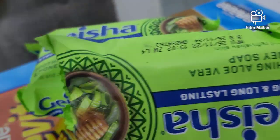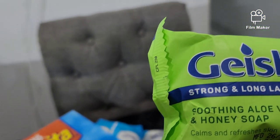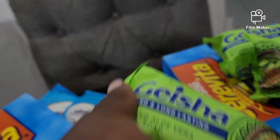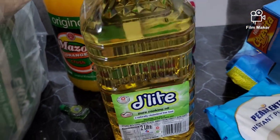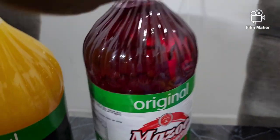And then also bought Geisha soap for bathing. I love this flavor. I love this aloe vera and honey soap flavor, Geisha. And then we also bought Zumbani Tanganda herbal infusions, Zumbani tea leaves, tea bags. And then we bought Delight, 2 liters. And then we also bought Mazowe, our original Mazowe orange crush. This is the orange flavor, and then this one is the raspberry flavor.